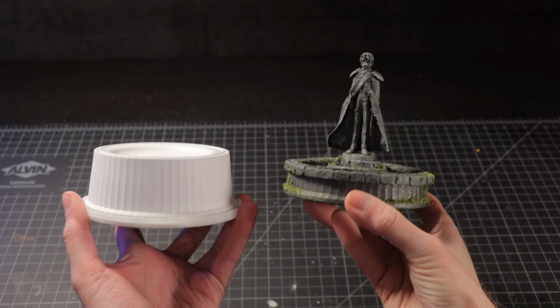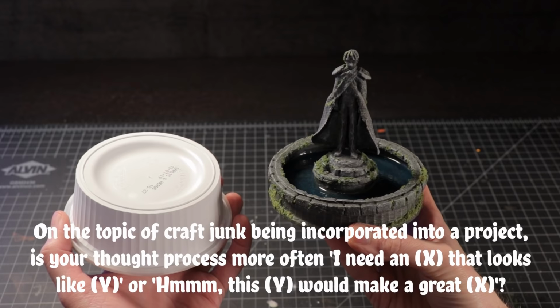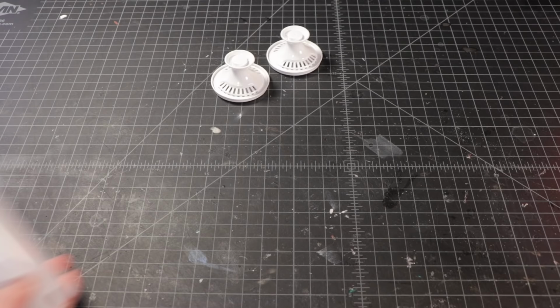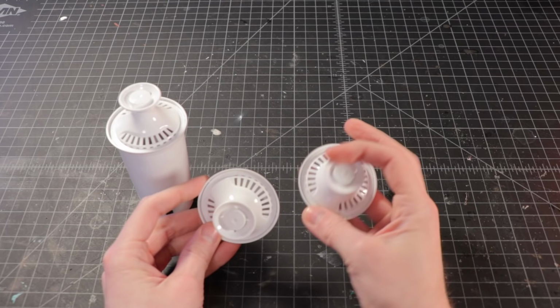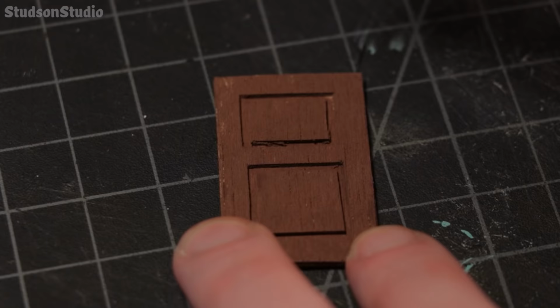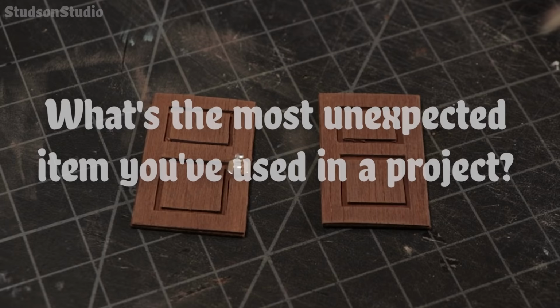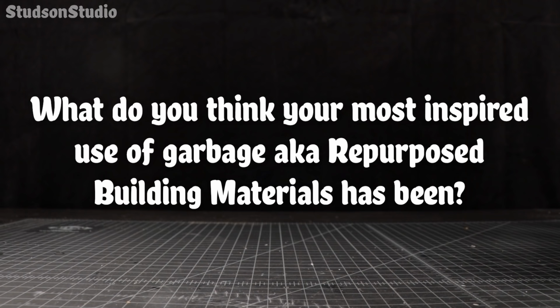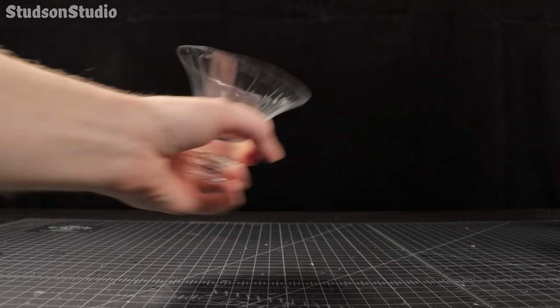Most of the stuff I save doesn't have an intended purpose though. I save pretty much anything that has an interesting shape or would be hard to reproduce from scratch. Currently, my favorite piece of trash are these parts from a water filtration system that desperately wants to become a propulsion engine. The most unexpected item I've used in projects are earring backs as door handles. I've gotten a lot of mileage out of these.